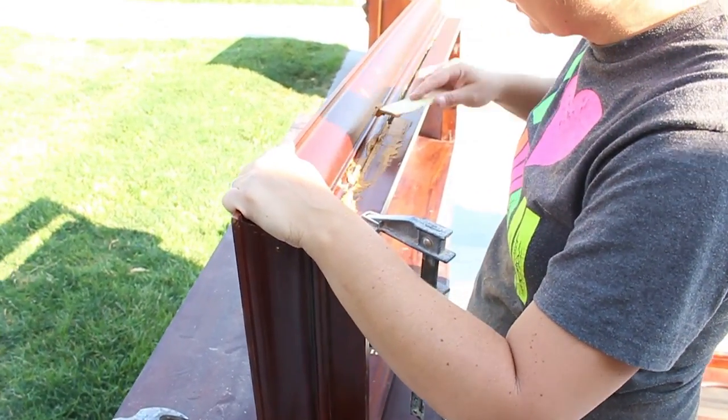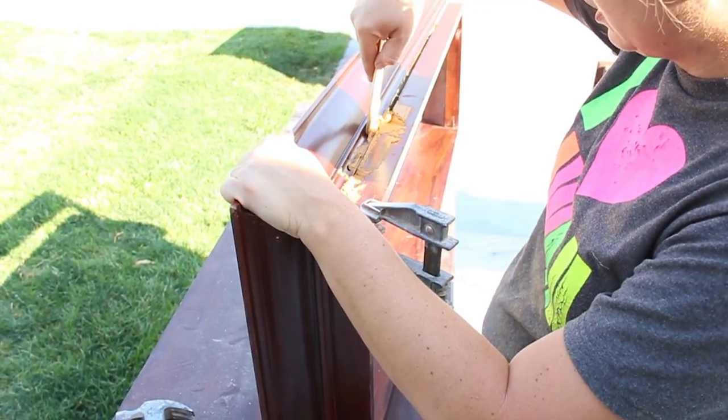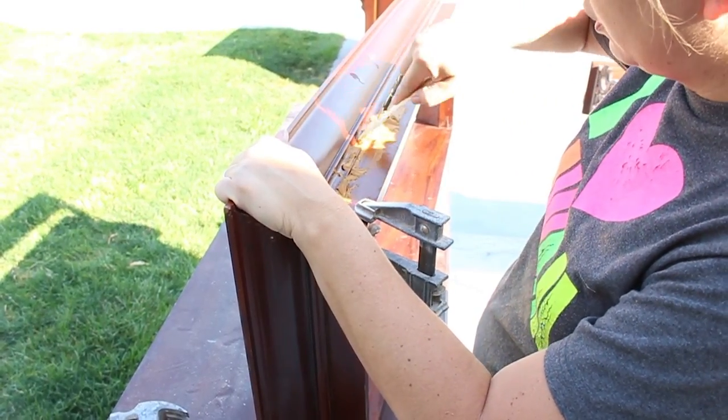And really, this is just for looks. It's being held together with the board that's on the back. And it's all gonna get painted.